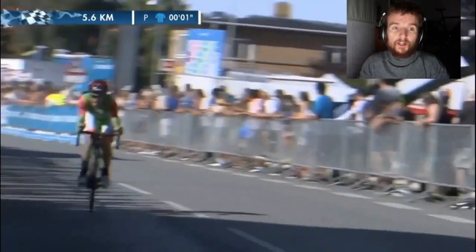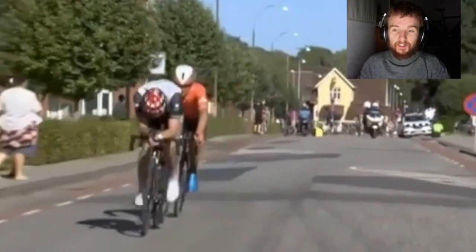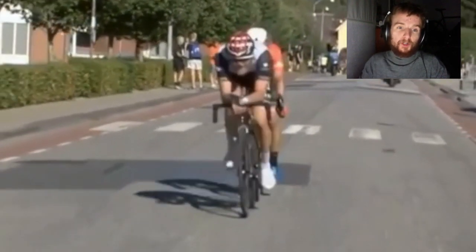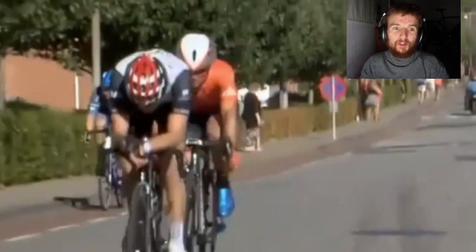And we can just see Lorenzo Rota has managed to escape from the leaders, and he now is in this weird vacuum between the chasers and the 2 breakaway riders. But Julius Johansen adopts this very neat tucked position to get into the most aerodynamic position possible, and they are going at a tremendous speed. The lead has been cut down to 5 seconds now, with just about 5.2 kilometers to go.